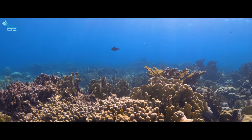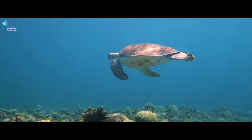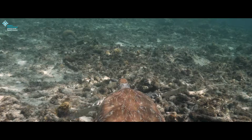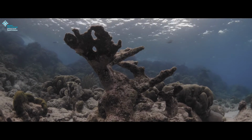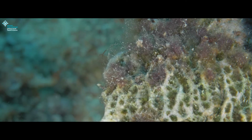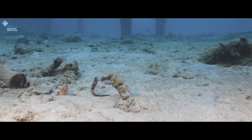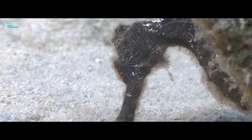And the tiny coral babies have a hard time surviving. In fact, our world is changing rapidly. Corals are dying and reefs are declining worldwide. How can we address this magnitude of loss?